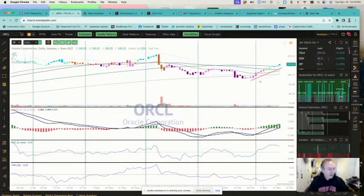You see the dots down under here, which is the parabolic SAR. It's called the parabolic stop and reverse, and that has turned bullish from the beginning of November. We're above all the relevant moving averages now. We just went above the 200-day moving average today, and peaked above it yesterday, but are significantly higher than that today. 100-day moving average, the 20-day moving average, which is starting to move upwards.